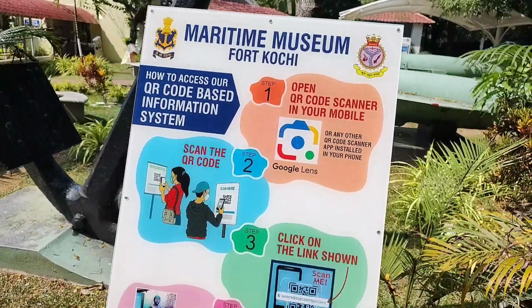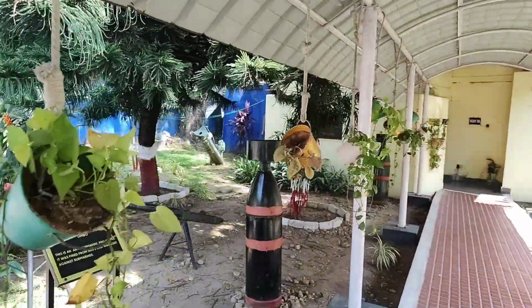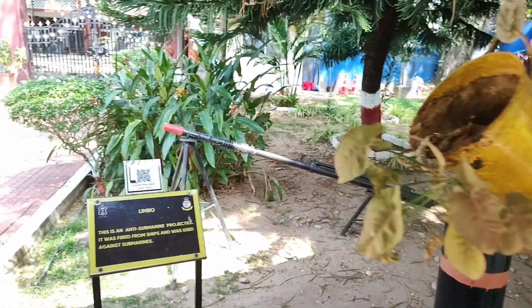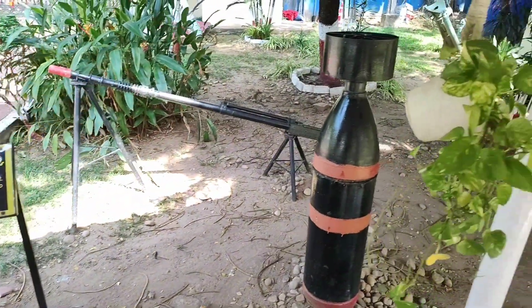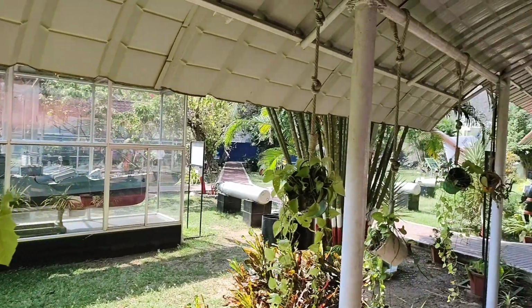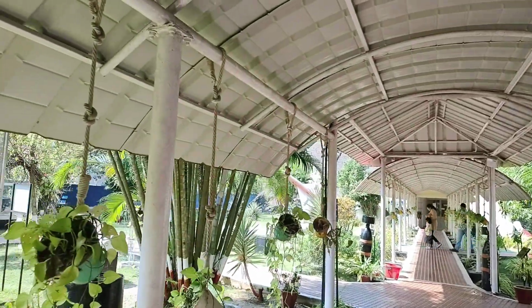Now we are at the Maritime Museum in Fort Kochi. It is a fascinating attraction that offers visitors insights into the rich maritime history of the region. This maritime museum is located in INS Dronacharya, a naval establishment situated on Bristow Road in Fort Kochi. The museum was inaugurated in January 2019 by the Southern Naval Command of the Indian Navy.